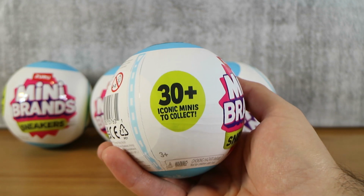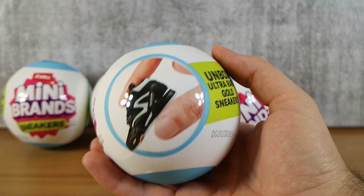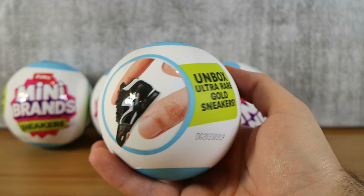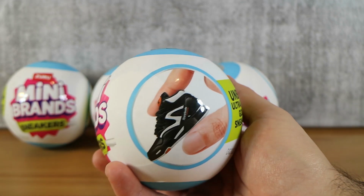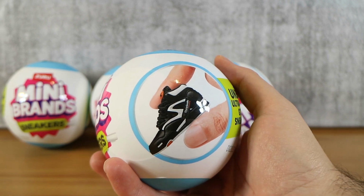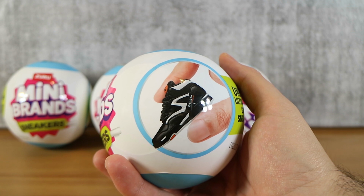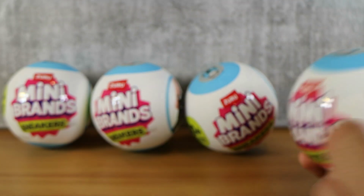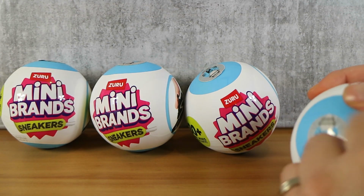So this has got 30 plus iconic minis to collect. Which is less than the new fashion one. The fashion one had like 80 plus or something. Yes, they did. This is unboxed ultra red gold sneakers. This is not the gold sneaker, as we found out on the other video with the picture. And these ones look like they aren't actually branded. So this one says Reebok rather than just sort of generic. True. Yes. So we have four of them here to open today.